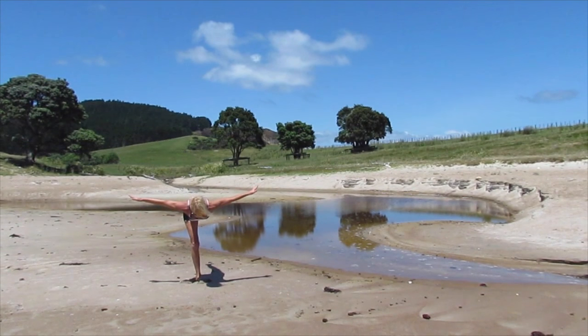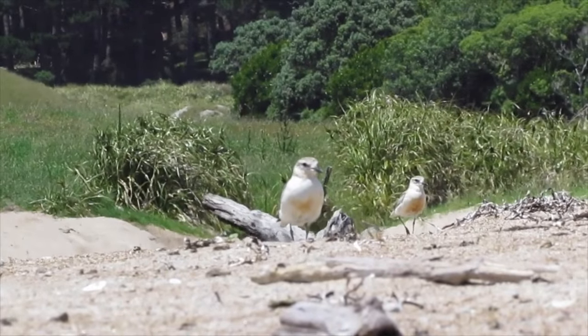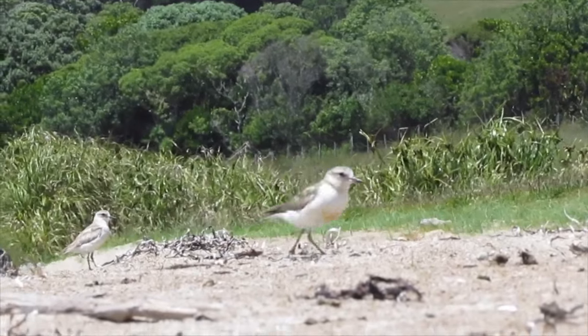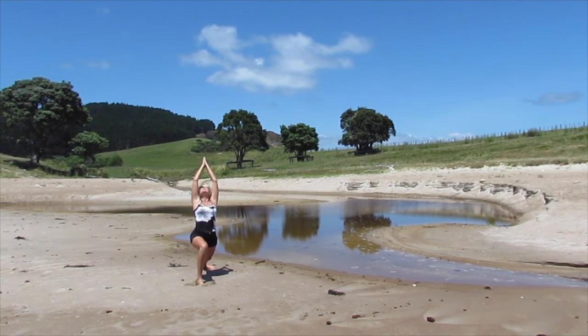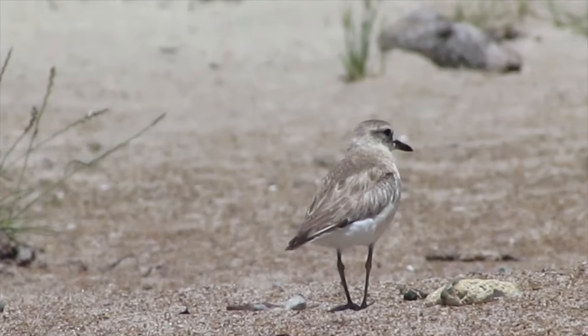And talking about birds, the feathered type. Well, I'm no bird expert, as initially I thought this particular bird to be a sandpiper. But I am told it is a New Zealand dotterel, which is an endangered species, with only about 1,700 birds of this species left. And here at this particular little river estuary, we saw a huge number of them.